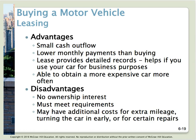Because when you turn in the car, like I said, the average number of miles a year is 15,000. And the contract that you have may say that you only get 10,000 a year, and anything that you drive over that, you pay 50 cents a mile for. And you don't want to be surprised whenever you turn in the car to find out that you owe a huge amount for the extra miles that you put on the vehicle.